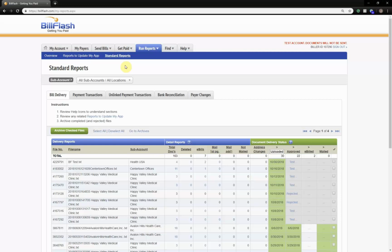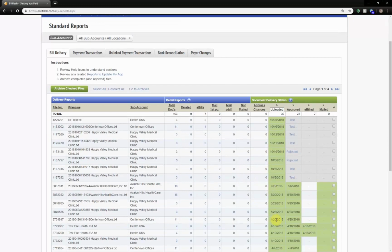So you will have a dedicated account manager that will be holding your hand, if you will, through the process. We'll even help you upload your first batch or two if you need us to help with that, so that you do get a very successful run with BillFlash. You can see in some of these different reports, what's nice about this is you can see exactly what's being uploaded, some of the test batches that we had, some we've rejected, and then others that we've actually gone ahead and sent on. You can see in these batches the ones that we've sent on.